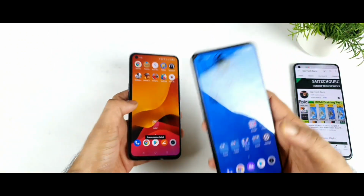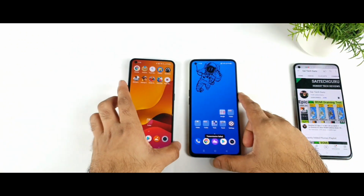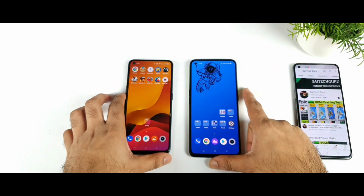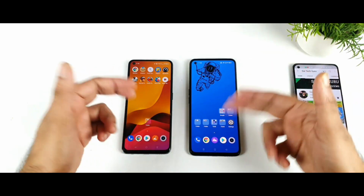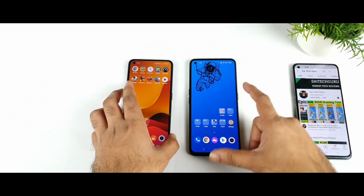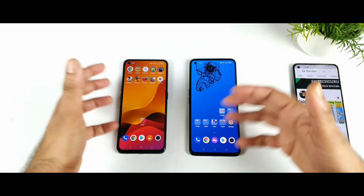These are the doubts which a few users are having, whether the score increased after the software update on this device. That's the main reason, friends, why I'm doing these videos after the software updates. Sometimes with software updates, a few things can be fixed. So let's see what's going to happen in the next couple of updates.